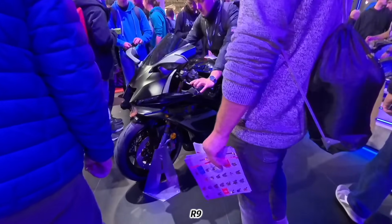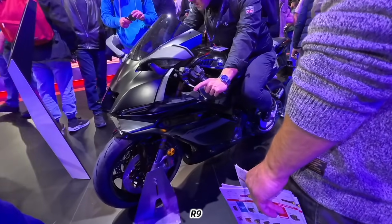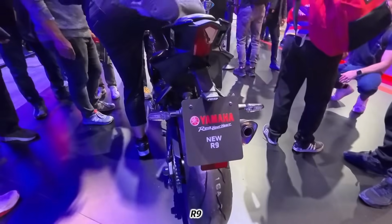Of course, we can't leave Yamaha without talking about the R9. People either love it or hate it. I'm on the I don't care side because I'm not interested in buying an R9. I like the nakeds better side of that argument, so here's an unbiased review.